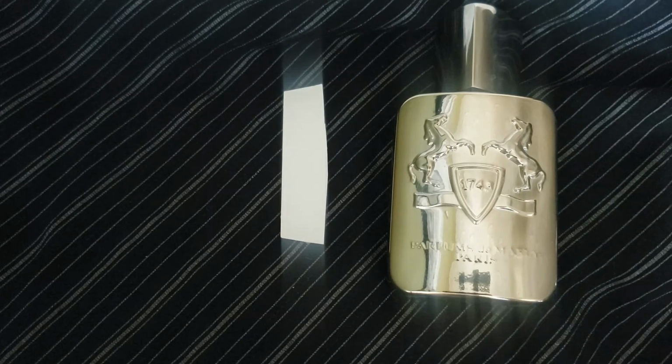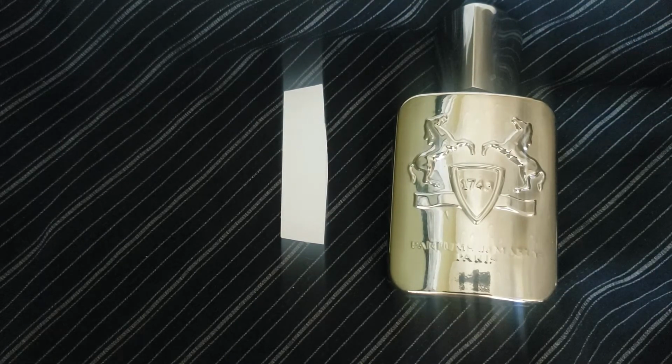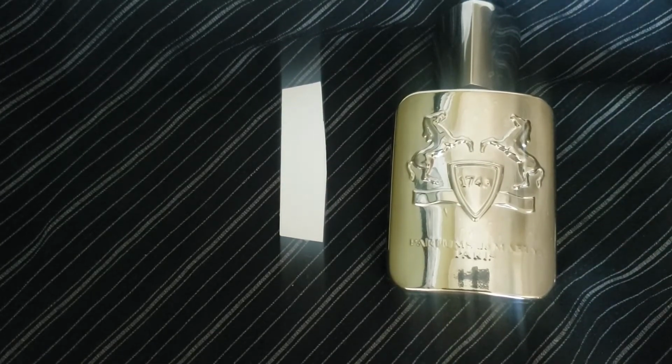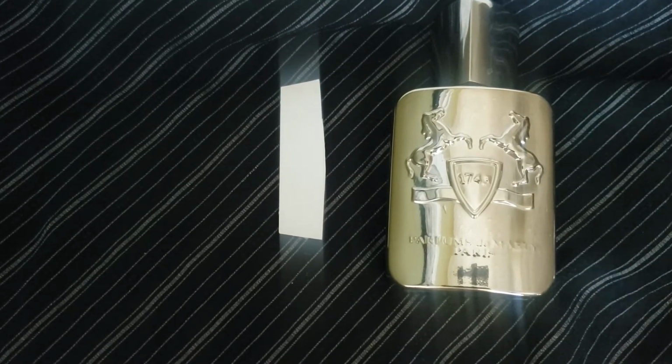It's quite nice, actually. Like I said, I definitely prefer the stuff that's marketed for men than for women. And normally when it comes to fragrance houses, I generally gear towards the women's stuff more, probably because I was raised as a cisgendered woman. So anyway, I'm going to come back in a few hours and let you know how this develops on my skin.